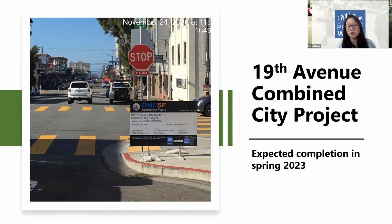19th Avenue is also a state route on Caltrans right-of-way, which falls under Caltrans jurisdiction. The project is currently under construction and it's expected to complete in spring 2023. Next slide, please.